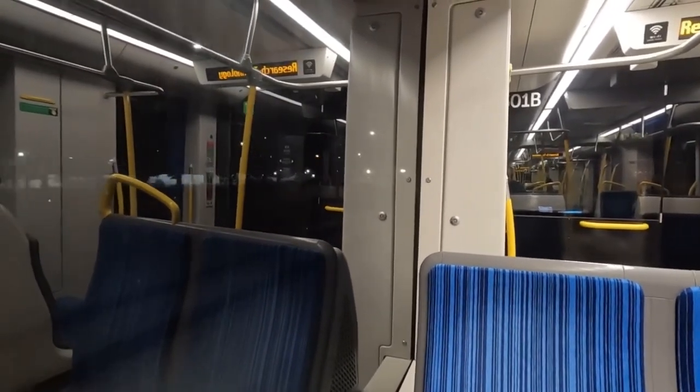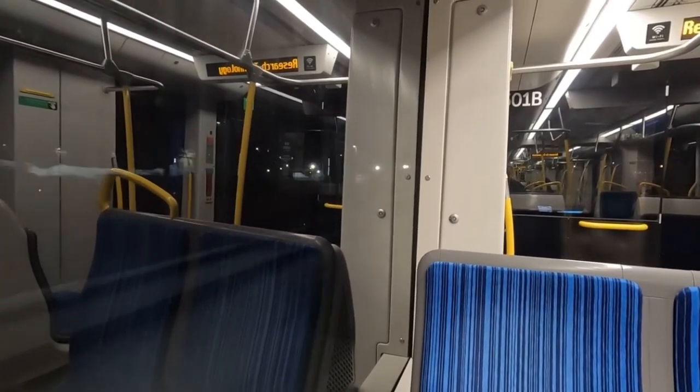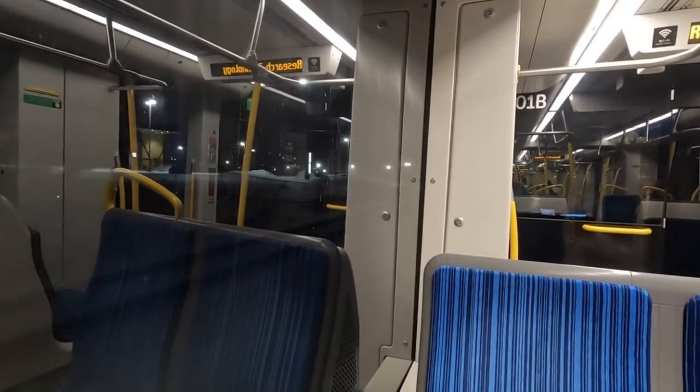Research and Technology Station. Thank you, Judy. Doors open on the left. Thank you, Judy.